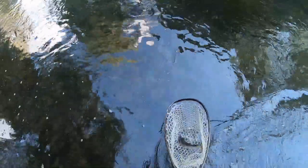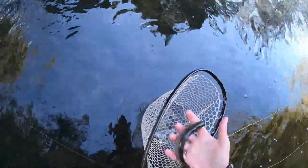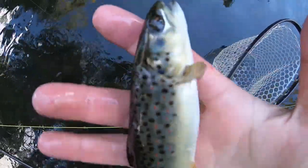Let's get this one on the net. Ooh, got him. All right, let's get the hook at him. Take a look at him. Another cookie cutter, albeit beautiful, wild brown. They are really thriving in here. Beautiful colors, absolutely beautiful. This is probably the nicest colors of the day.